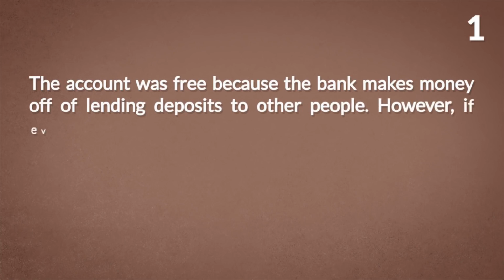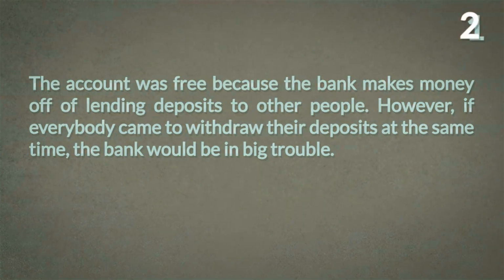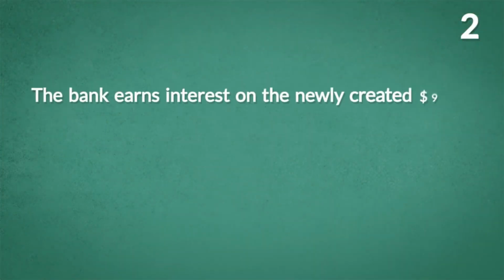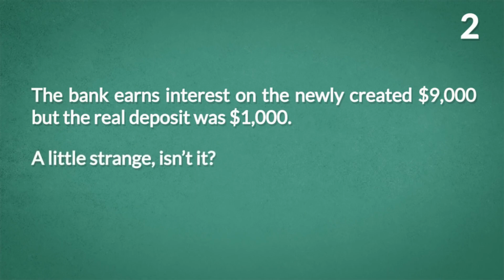Conclusion number 1. The account was free because the bank makes money off lending deposits to other people. However, if everybody came to withdraw their deposits at the same time, the bank would be in big trouble. Conclusion number 2. The bank earns interest on the newly created $9,000, but the real deposit was $1,000. A little strange, isn't it?